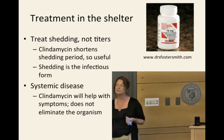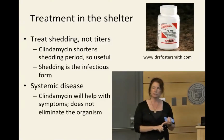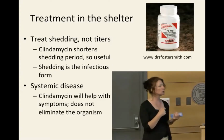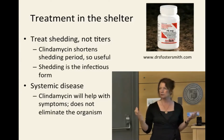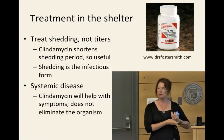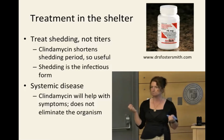If the animal has systemic disease, it has toxoplasmosis and it's got neurologic signs from it, or muscle signs from it, or problems with its heart or lungs, clindamycin will help with the symptoms, but again, it will not eliminate the organism. So neurologists will treat toxoplasmosis. You will treat it with an antibiotic. It's not going to clear it completely, but it will make the animal better. Some of those signs may remain, some of those signs may resolve.